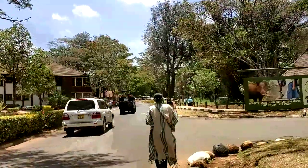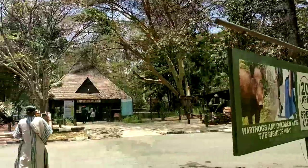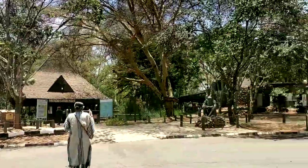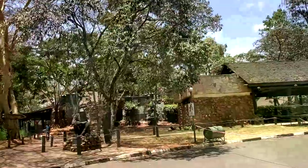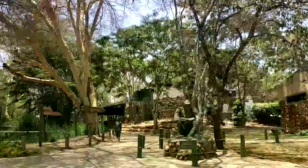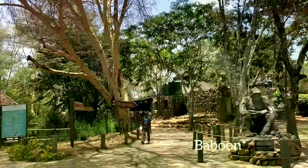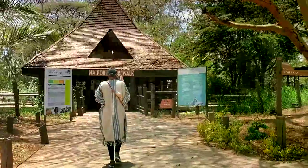For the game drive, you proceed straight ahead. For the safari walk, you turn right. So here we have the gorilla. There's a restaurant over there. There are toilets, and we shall be heading straight.